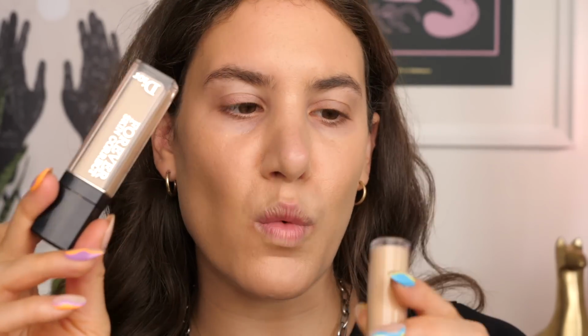The only thing that's a little bit annoying in this comparison is that the color is just not the same. The Dior one is in 1N, and then the e.l.f. one is in light sand.